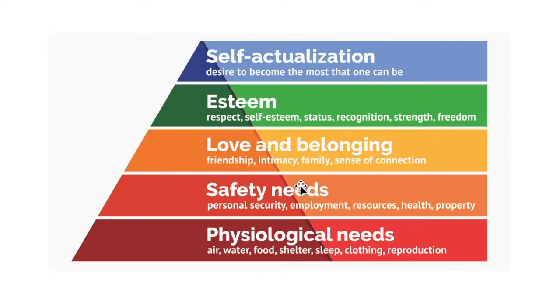Safety, so personal safety, employment, resources, health. We don't really know too much about the health of the dad and the children at this point, because it seems like what's more pressing is, again, the physiological needs. We need to focus on what's going on with the housing and with the food and finances. He is dealing with a loss of employment, so we can definitely refer to an employment specialist, but we do need more information about all of these things down here.